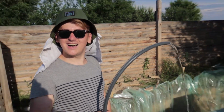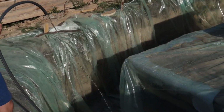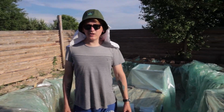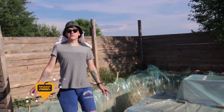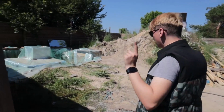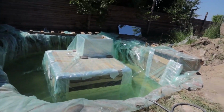The water started to flow. Well, with such a pressure, we'll certainly be filling it up for a long time, right? In general, we leave the hose for the night, and in just a moment you will see how much is gained. Write in the comments if the water will reach at least the level of the windows. So friends, it's been 19 hours. I made a special calculation, and now we'll see what we have here.